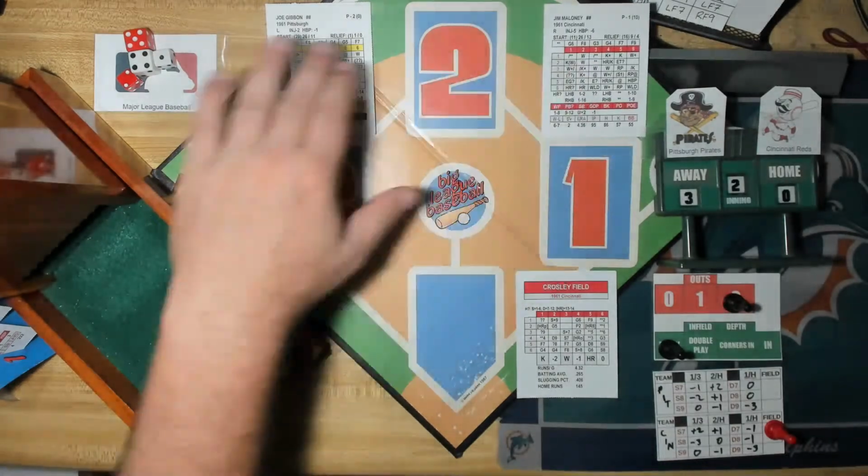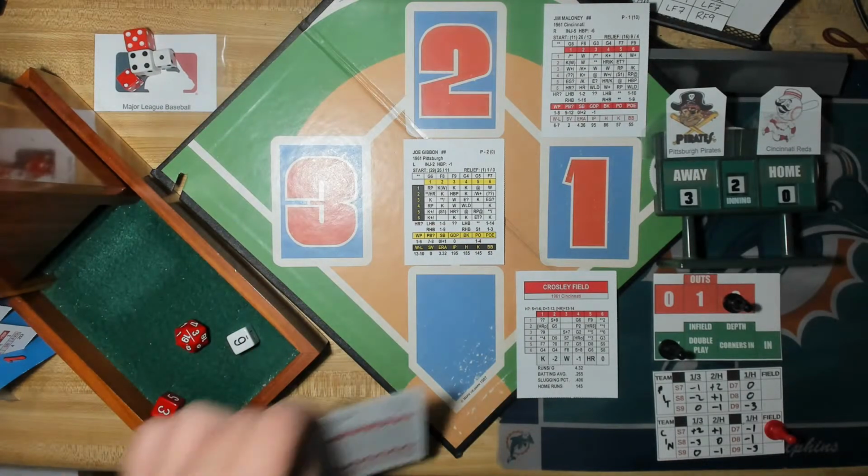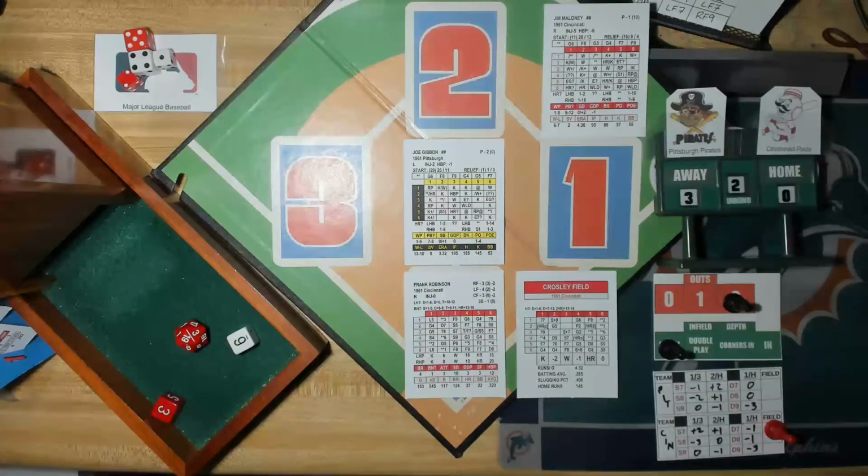Maloney better settle down a bit. Bottom of the second inning. Leading off for the Reds, one of the greatest of all time, absolutely. Right fielder Frank Robinson, .323 average, 37 homers, 124 RBIs. Baseball's ambassador, one of the nicest guys you'll ever meet. And yes, he is one of the greatest of all time.